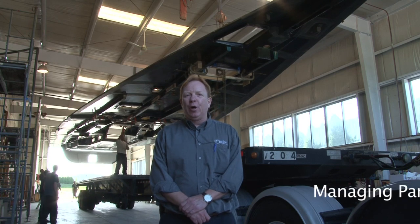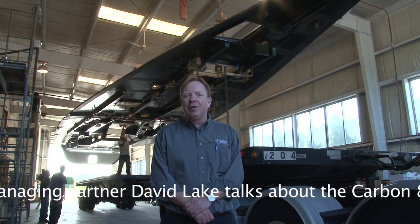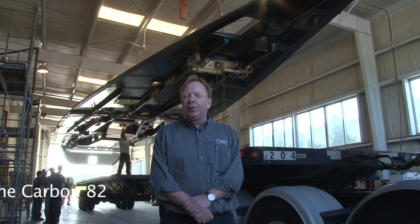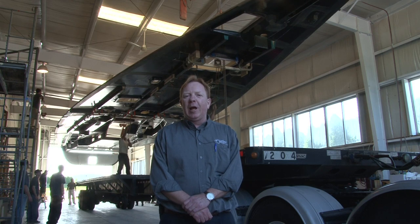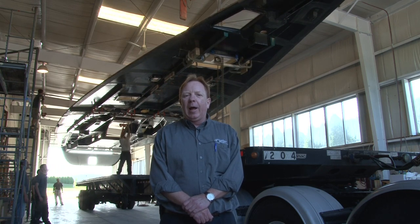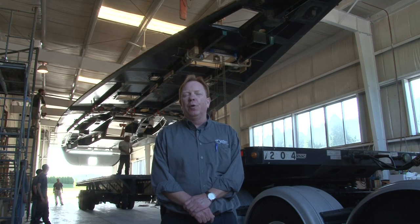We are at Carbon Ocean Yachts in Bristol, Rhode Island. What an activity here today. It's a milestone day. As you can see in the background, we have the deck of the Carbon 82 being lifted off the truck. The purpose of today is to consolidate the deck and the hull into the West Bay here, and we will be hoisting the deck to the roof.